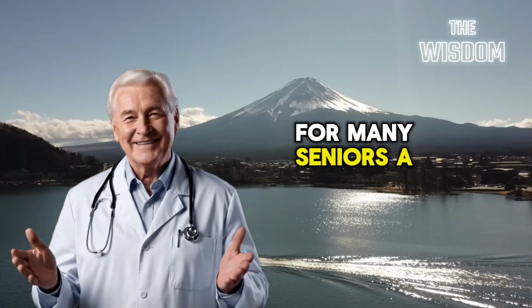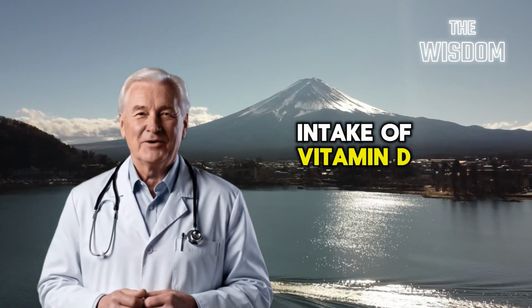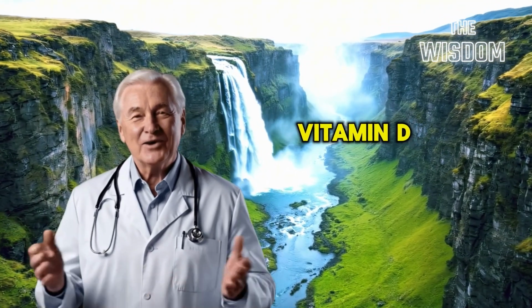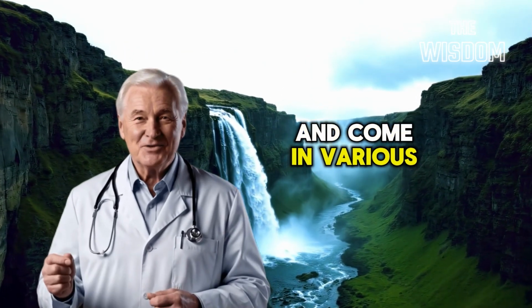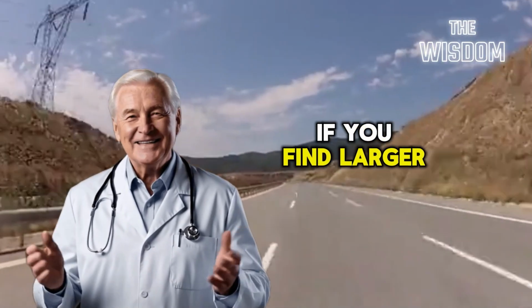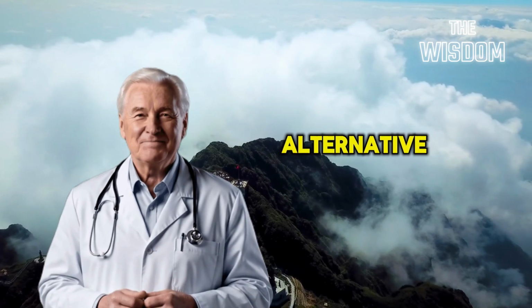For many seniors, a supplement can be a reliable way to ensure an adequate intake of vitamin D, especially during the winter months when sun exposure is limited. Vitamin D supplements are widely available and come in various forms, including tablets, capsules, and liquid drops. If you find larger pills difficult to swallow, chewable or liquid options can be a great alternative.